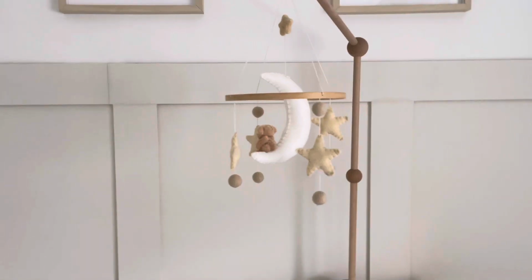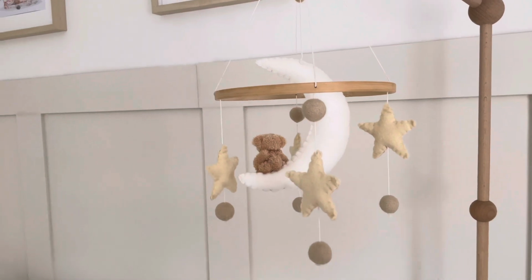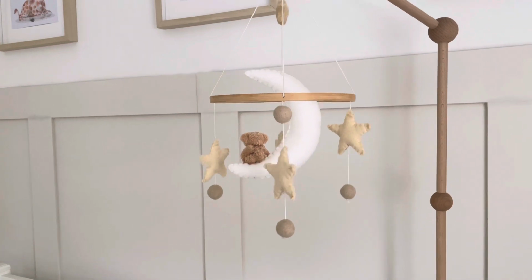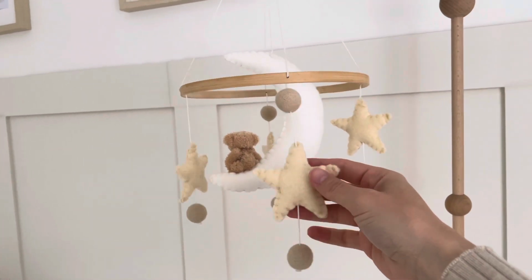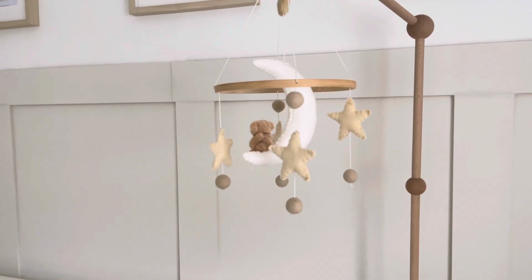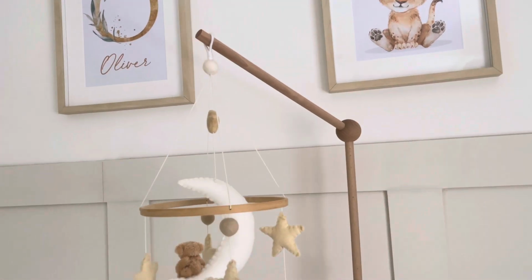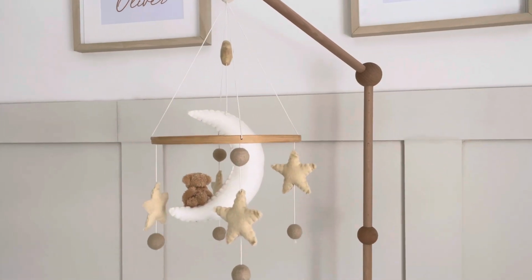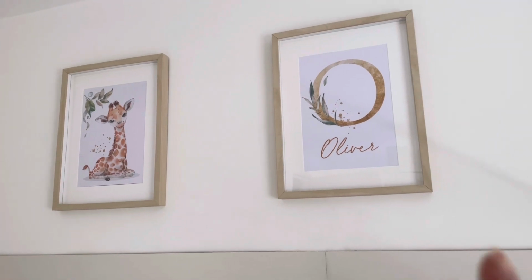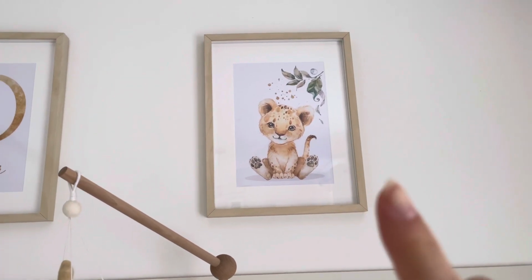Then I've also got our mobile. So this was from Etsy and it doesn't turn or anything like that. It's just really pretty. It's handmade and the quality is just gorgeous. It just went perfectly with kind of the neutral theme that we went for. The only thing I would say is this came separately, the actual mobile and the stand we had to purchase differently, but I really, really like that as well. And then up here we got these little animal prints. So we got the giraffe, we got obviously his name and another little tiger print.